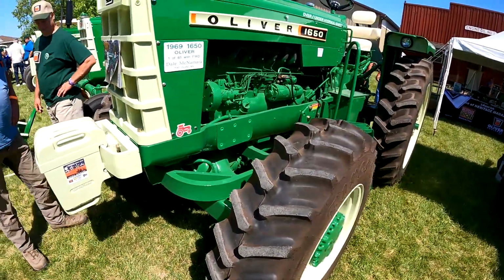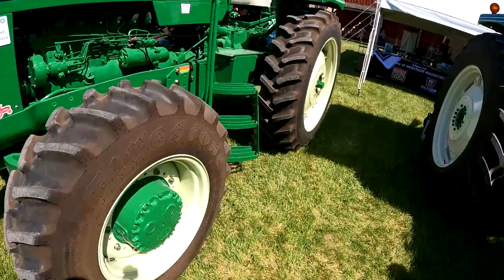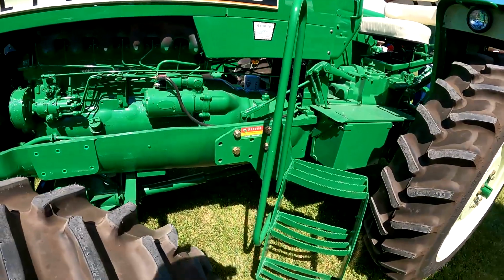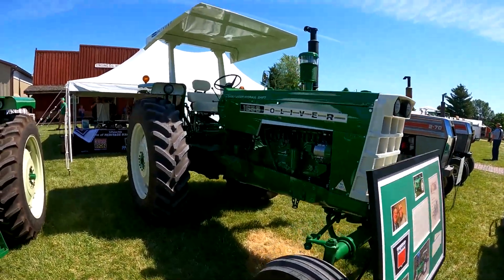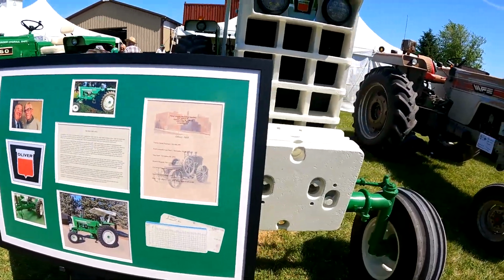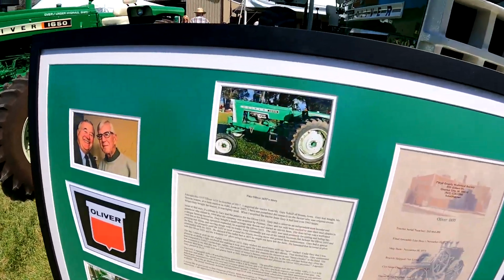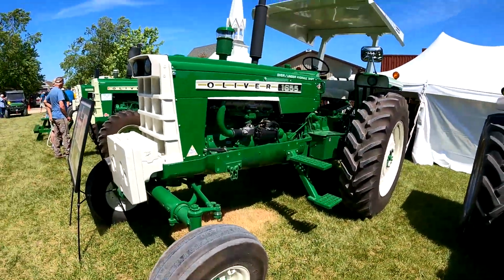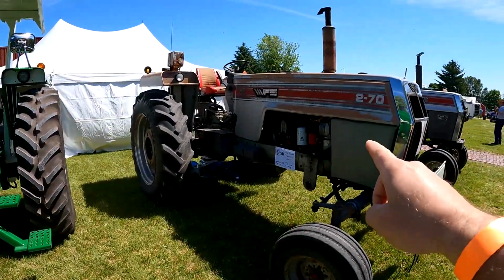Here's a 1650 diesel four-wheel drive. One of 85 with four-wheel drive, it says. Oh, they got steps on there too. Same style steps. Here's a 1655. It's got a ROPS. Got build cards for it. Kind of the before and after or during. Nicely painted up. And I think just as much as the restored ones, I like the old ones too.